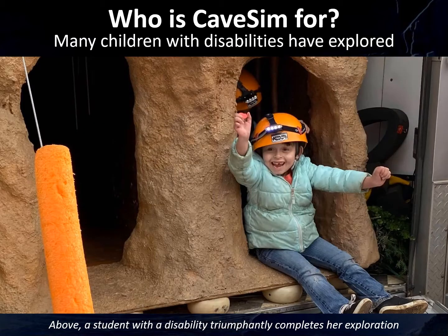CaveSim is also for kids who have disabilities. This girl here doesn't have very good use of her legs, and yet she really enjoyed exploring CaveSim multiple times. You can see from her expression that she really feels a great, strong sense of accomplishment. And many kids who normally use wheelchairs have explored CaveSim. They get down out of their wheelchairs and they crawl through the cave just like any other kid would do. And so just because they have to crawl, they're not any different than any other kid.